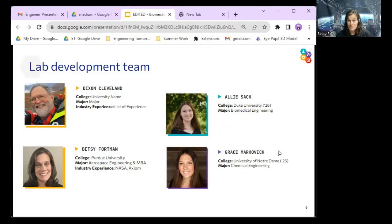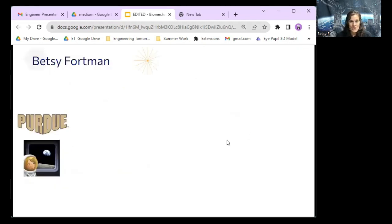Real quickly, before we jump into all of those details, I wanted to share with you our wonderful team that helped to develop this lab. You can see Dixon Cleveland over there on the left, myself, Betsy Fortman, and two wonderful college mentors that helped us create this lab as well, both Allie and Grace.